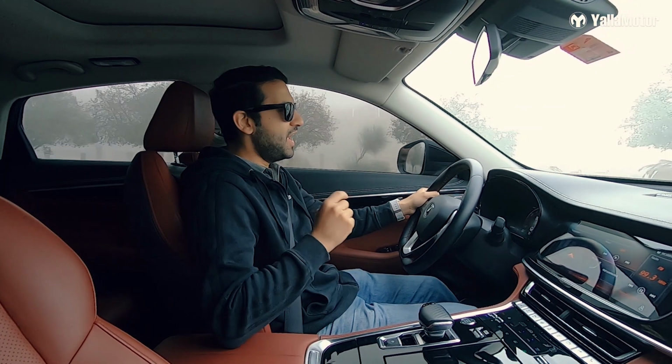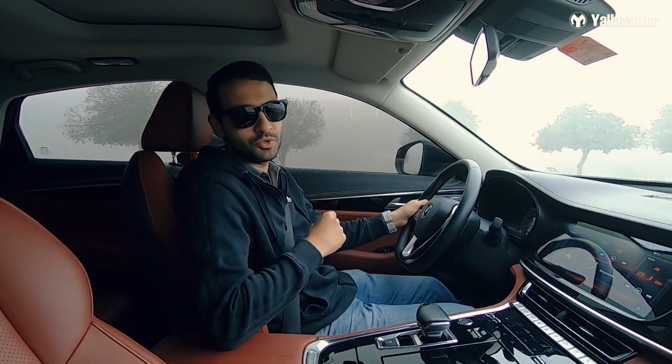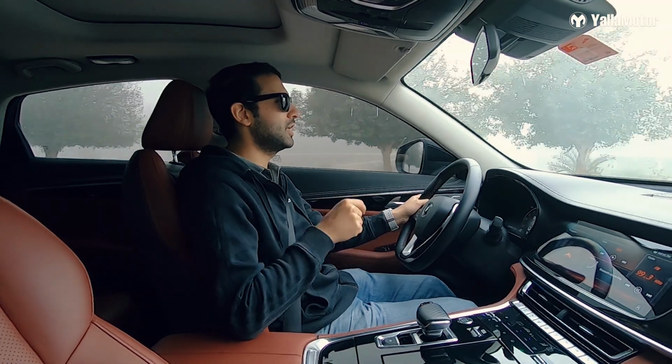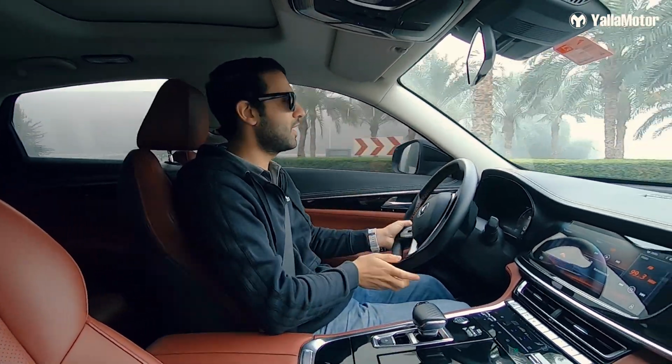Now, I've driven a fair number of Chinese cars in the past few years. Everything from Chery to GAC and Haval to Hongqi and everything in between. But right off the bat, I can tell you that this Changan is very different. Not only does it look good and have plenty of features, but it's also very nice to drive.